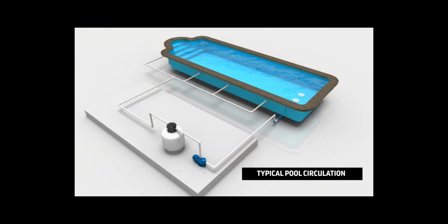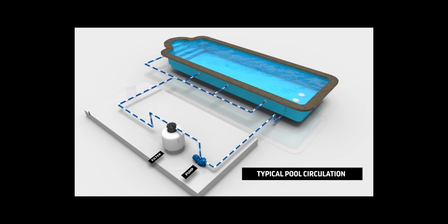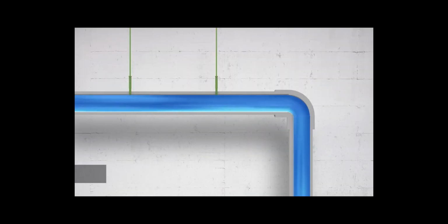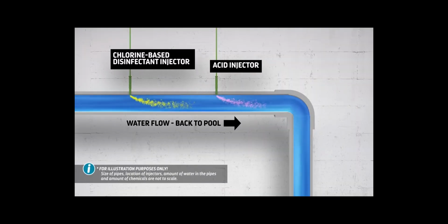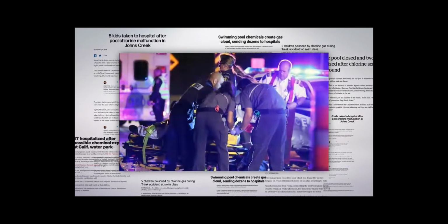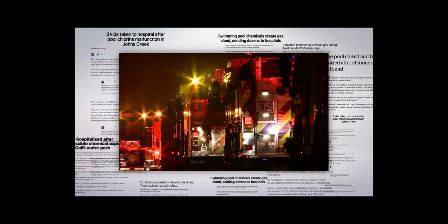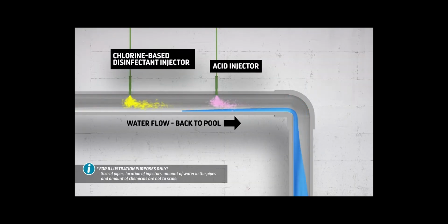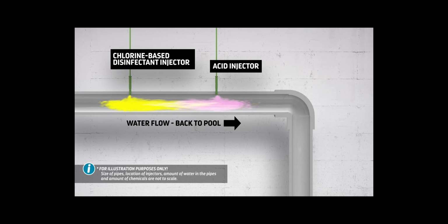Pool water is constantly circulated by a pump. The water is filtered, and a chlorine-based disinfectant and acid are added to make the pool water sanitary. As long as water continues to circulate, there is no cause for concern. In the incidents shown at the beginning of this program, something went wrong. Remember that the system is safe as long as water is circulating. If circulation stops, but the chemicals continue to be injected, serious problems can occur.